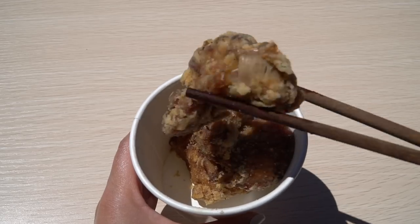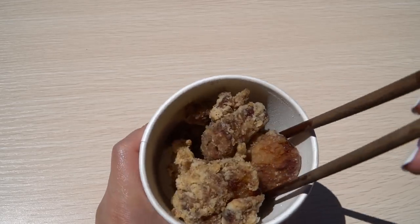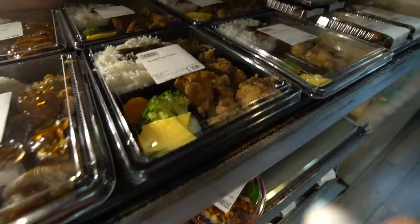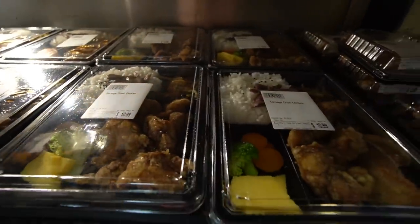I love karaage chicken. My gosh. And look how big these pieces are. This is gigantic, okay? Even when I was looking at the bento boxes they had, the karaage chicken could barely fit into the box because it was so muscular. It smells amazing. Nice and juicy. It's got this ginger kick.